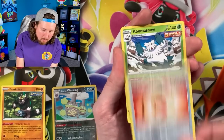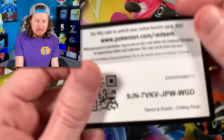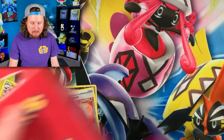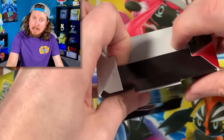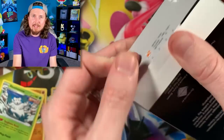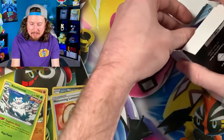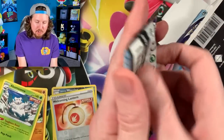We got Welcoming Lantern and Abomasnow for the rare, which is very, very fitting. We got some snow last night. I'm not happy about it. I'm not a snow person. I'm not a winter person, but it's all right. It'll be spring and summer sooner than we think. All right, Chilling Reign.